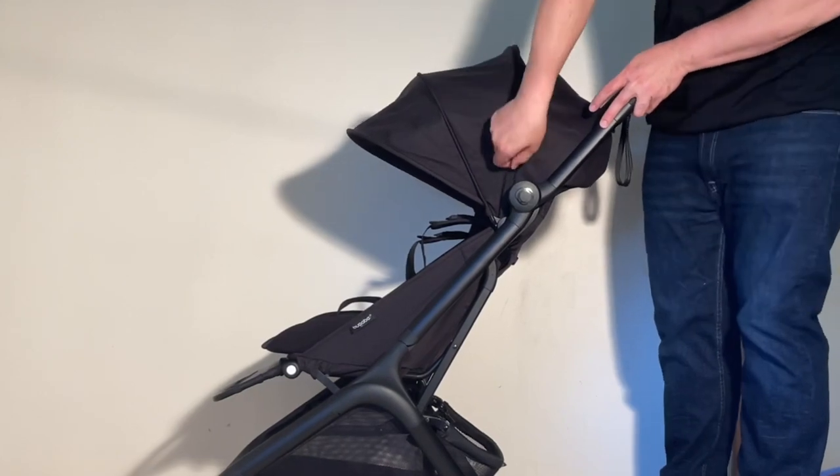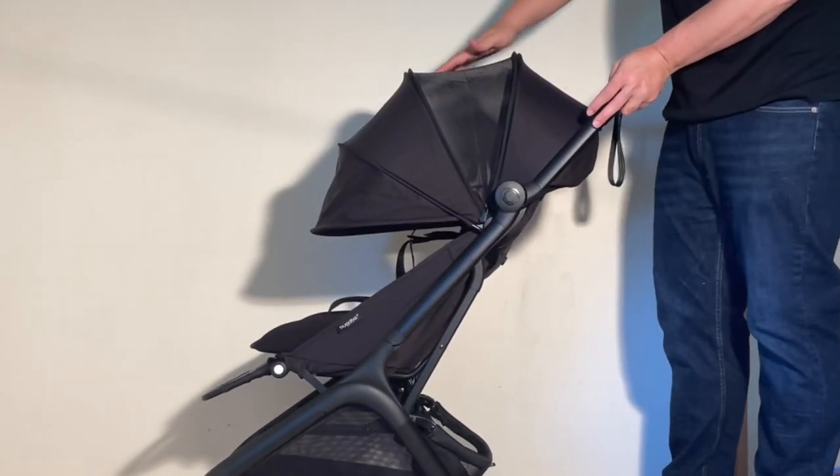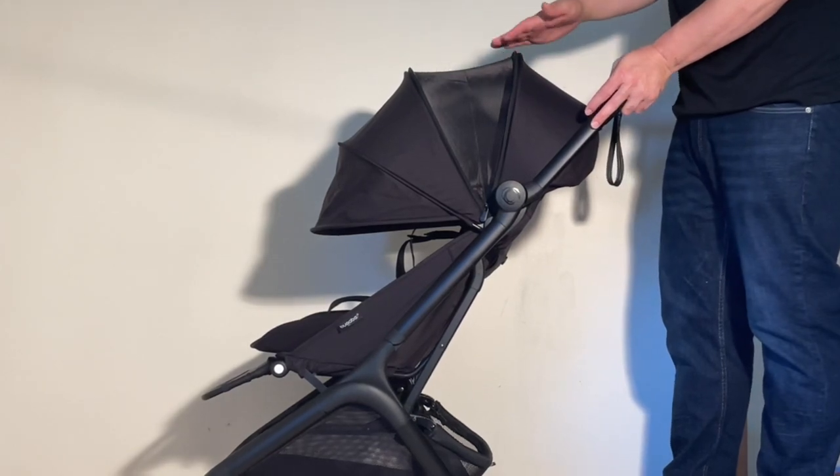Unlike the Yoyo, the Butterfly's canopy does have an extra extendable portion, though since it's made of mesh, doesn't necessarily provide better sun coverage.